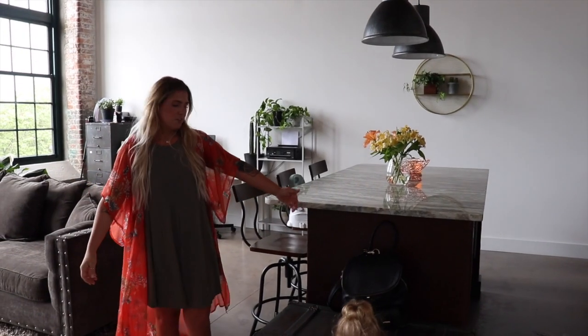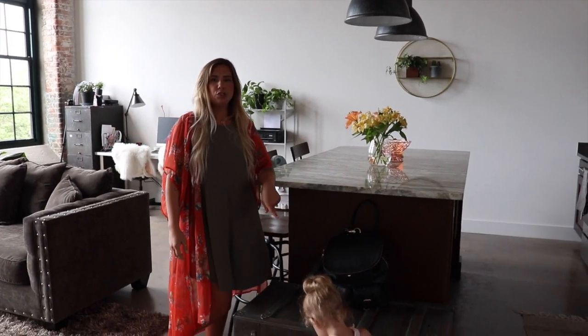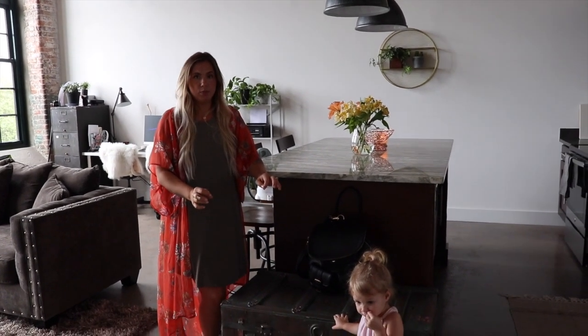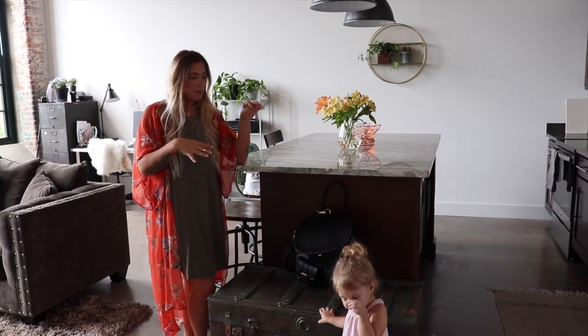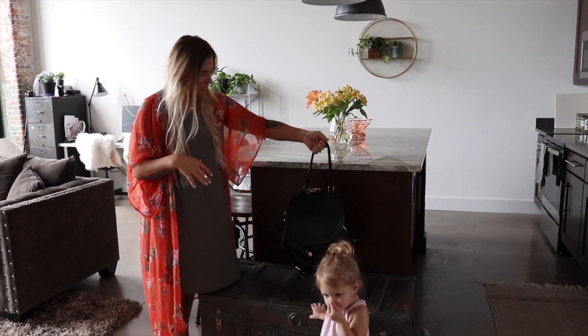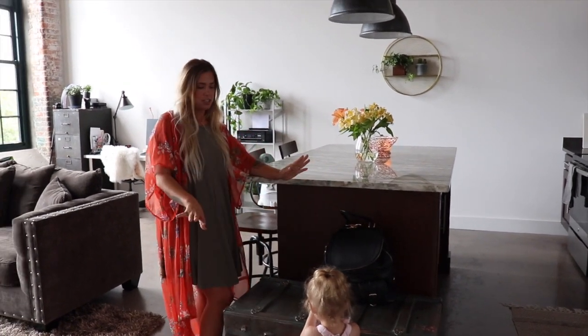And one of the best things for last, we have this other trunk, with 2 trunks, this being the second one. One of our friends actually reclaims furniture and she gave this to us as a housewarming gift in our old house, and we love this trunk so much. We didn't really know what to do with it when we moved in because obviously we downsized a lot, but I think it goes really nicely right here next to the island, and I always place my bags right on there when I walk in, and it's just perfect.